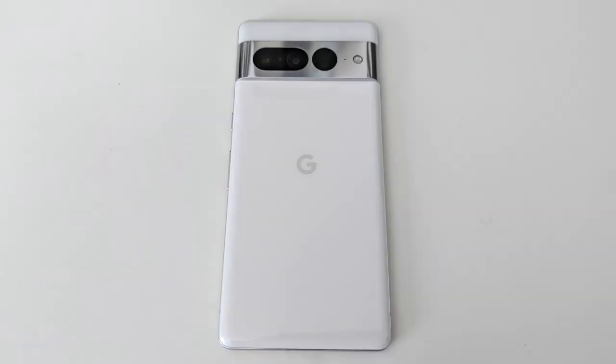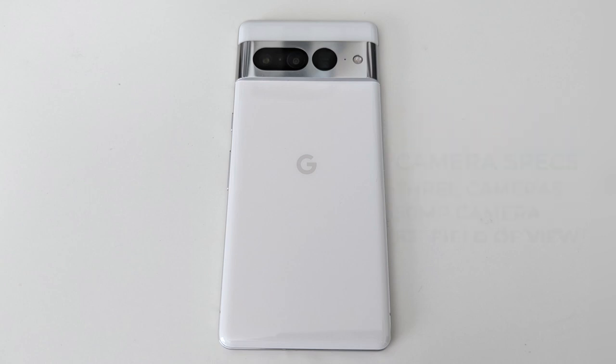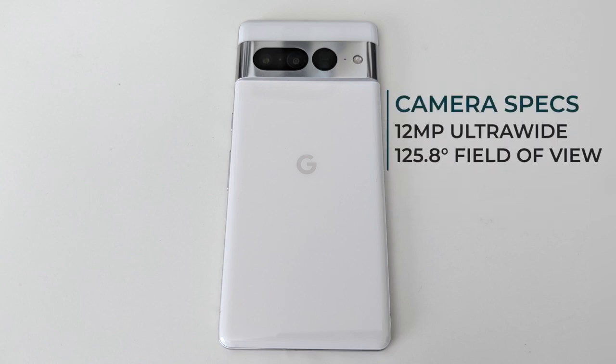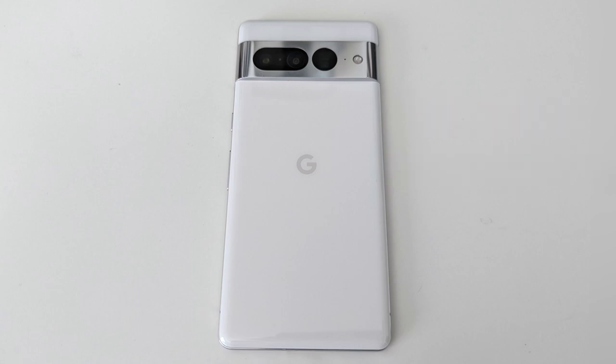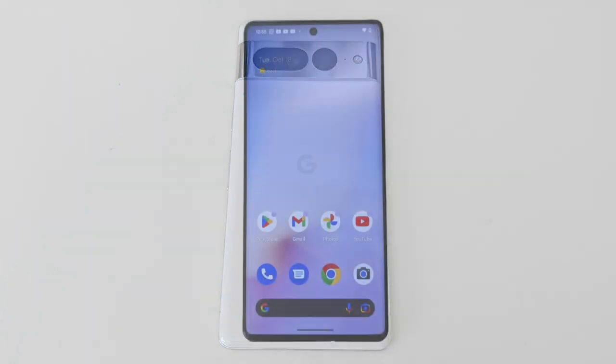7 Pro. So here are all the camera specs. Pixel 7 Pro features a 3-camera system on the back. There's a 50 megapixel wide camera with an 82 degree field of view. There's also a 12 megapixel ultra wide camera with autofocus and a 125.8 degree field of view. And rounding out the back cameras is a 48 megapixel telephoto camera with 5x optical zoom. This baby allows us to access up to 30x super res zoom.